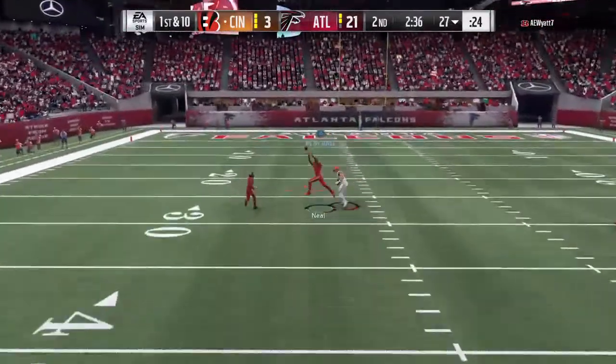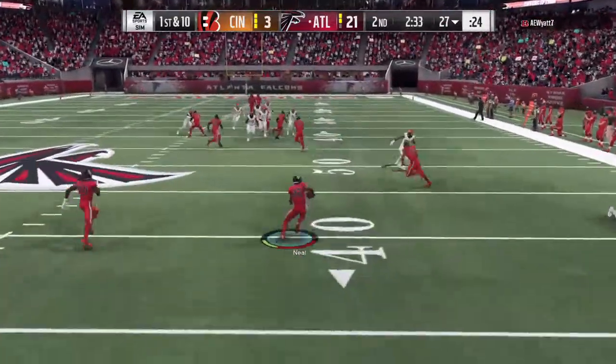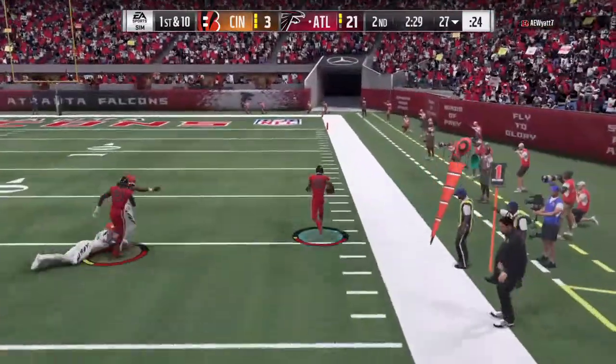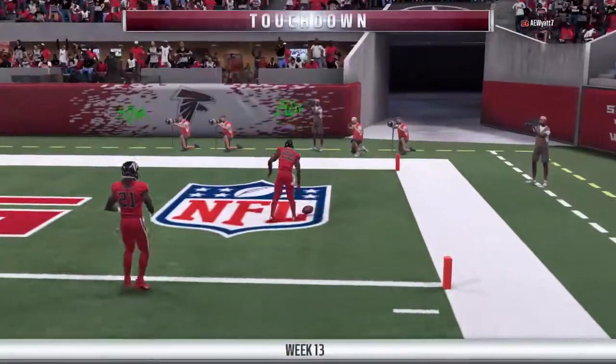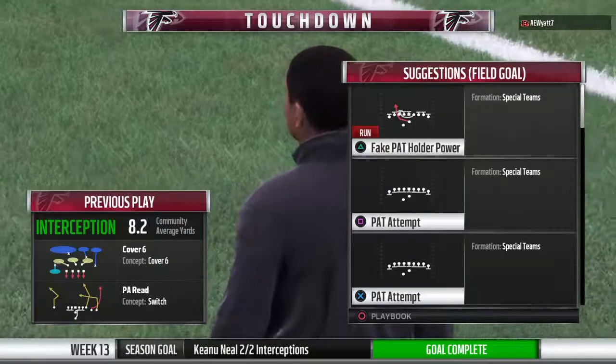He's going to air one out. Looking for his tight end, Eifert, and it's intercepted. Picked up by Keanu Neal. There he goes right side. And he takes this one back into the end zone, and the Falcon defense has a touchdown.